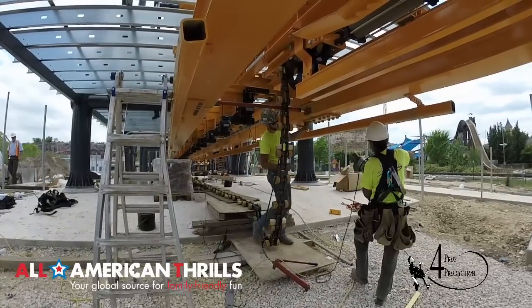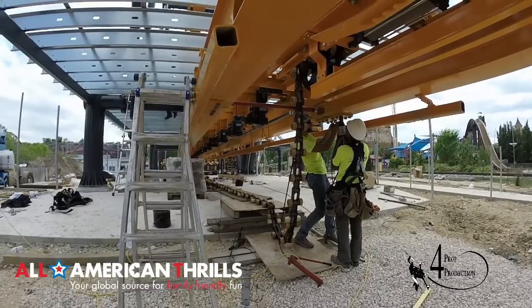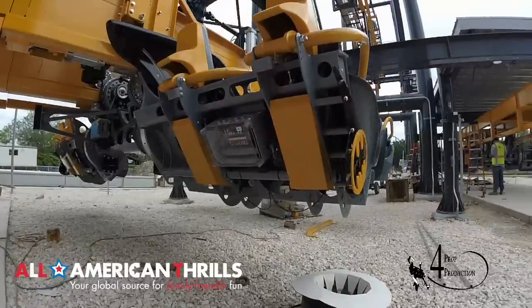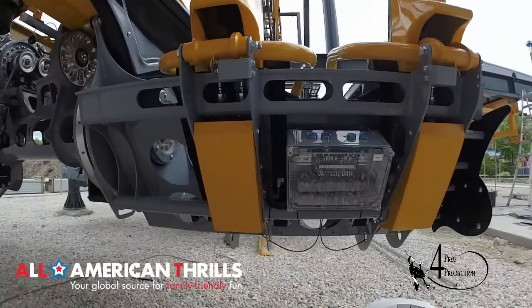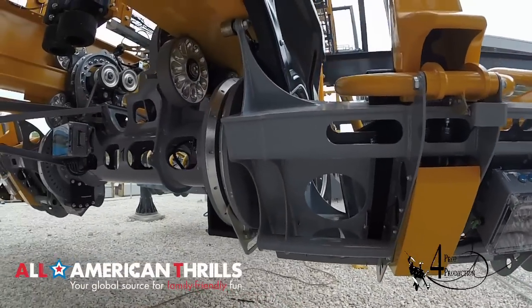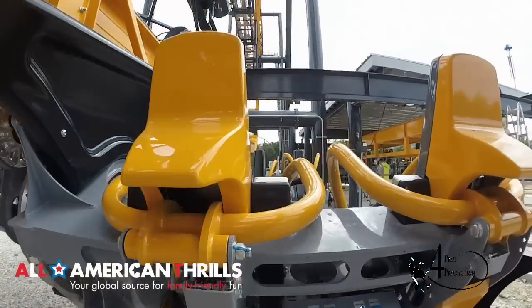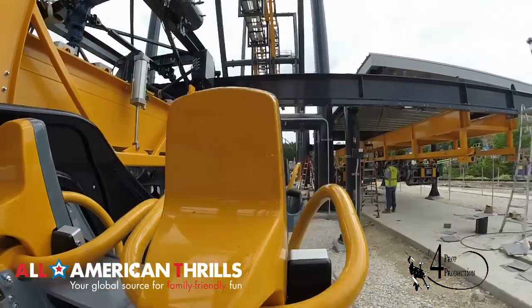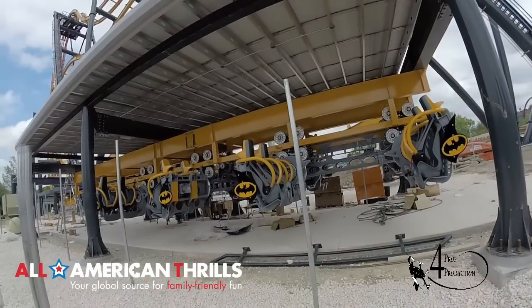These are really some unique views that I don't think anyone's really seen much of yet. So it's very exciting to be getting these up close and personal views of the coaster as it's really coming together and starting to come to life with the cars on the track and the lift chain being installed and the track finished. It's just looking better and better every single update.